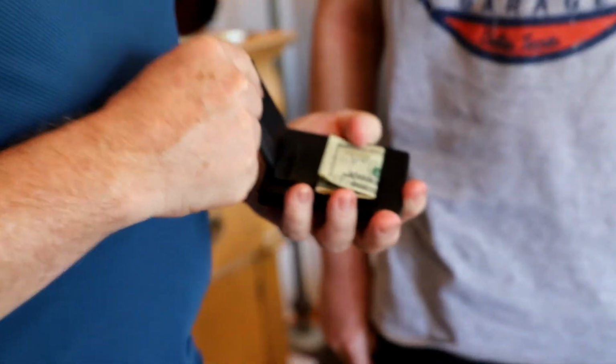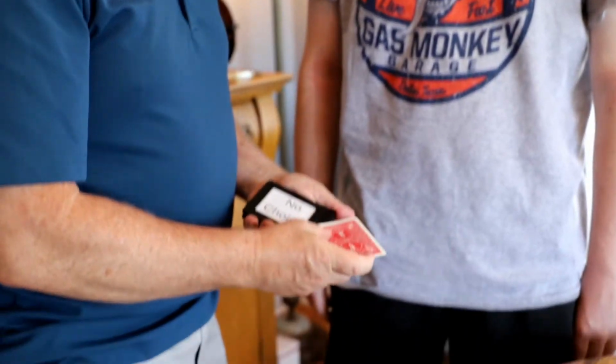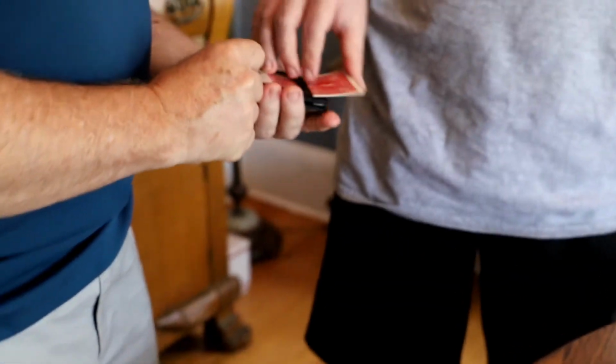We're going to bring this into play here in just a second, but until then, we're going to go ahead and take your card and push your card into the wallet, okay? In fact, I'm going to let you go ahead and push that card in there.